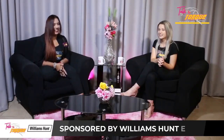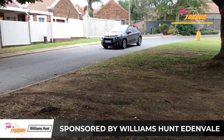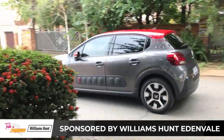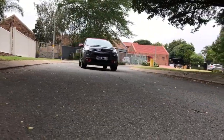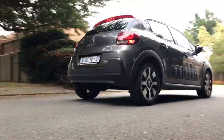Hey Nita. Hi. Okay, let's talk about the C3. So it is a French vehicle. It's a city vehicle with the typical French flair traits to it. It has an optimistic presence, it's easy to drive, it's got a distinctive styling, it's very edgy. And we'll get into that with the looks of it.